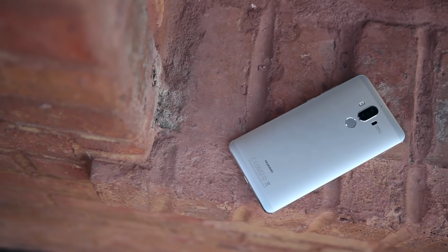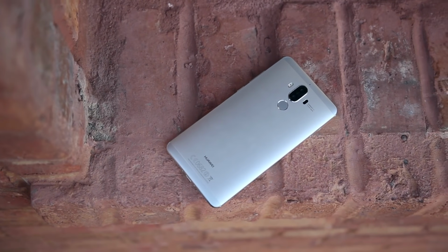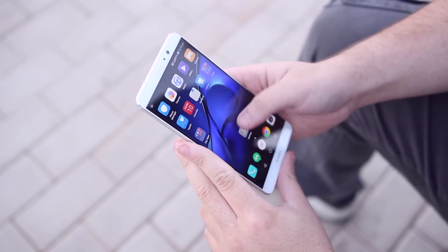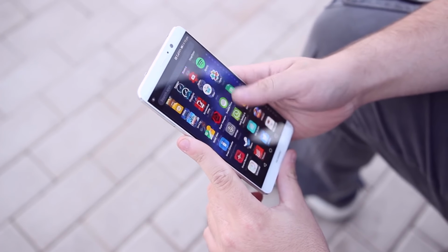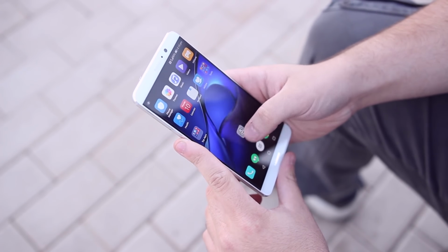So first things first, let's talk about the hardware. The Huawei Mate 9, like most of the company's other smartphones, is built from an aluminum body which looks and feels great. Up front you'll find a 5.9-inch display at 1080p, which is good. Normally a display that large would make for a phone that's just too big for most people, but with slim bezels, the Mate 9 remains manageable.